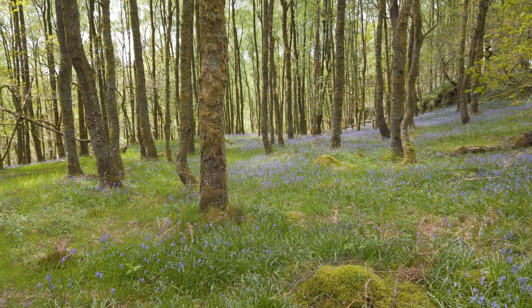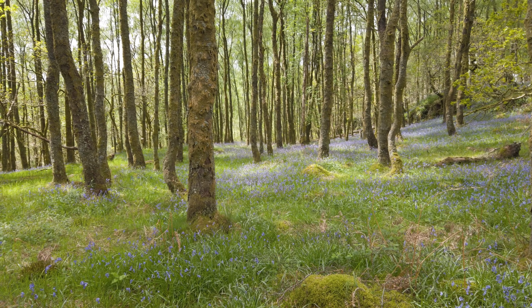Sun's going behind a cloud just now, but when I first arrived, there were little shafts of light playing along the ground, and if you position yourself just right, you get separation between these two trees here, and then this lovely moss covered boulder, and then that other tree there that's got moss along the base. I really like that.